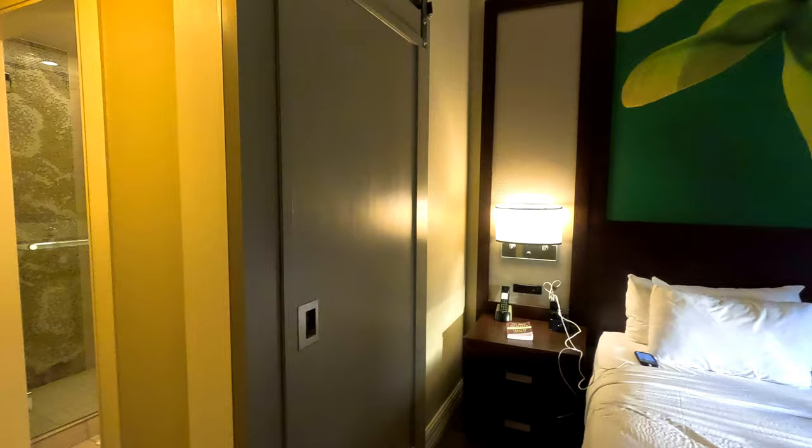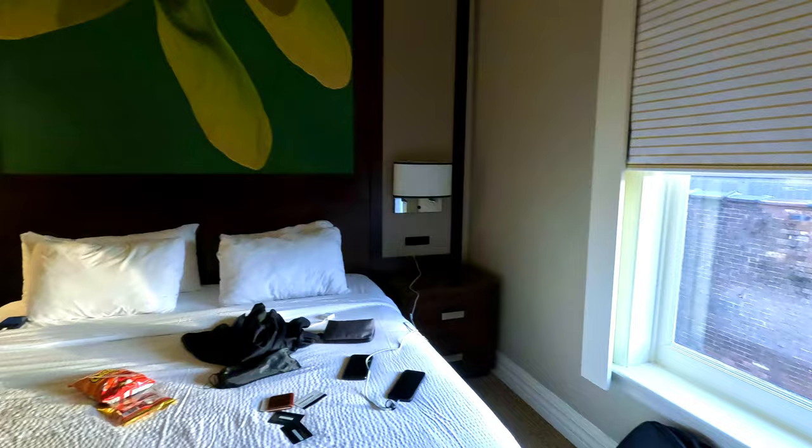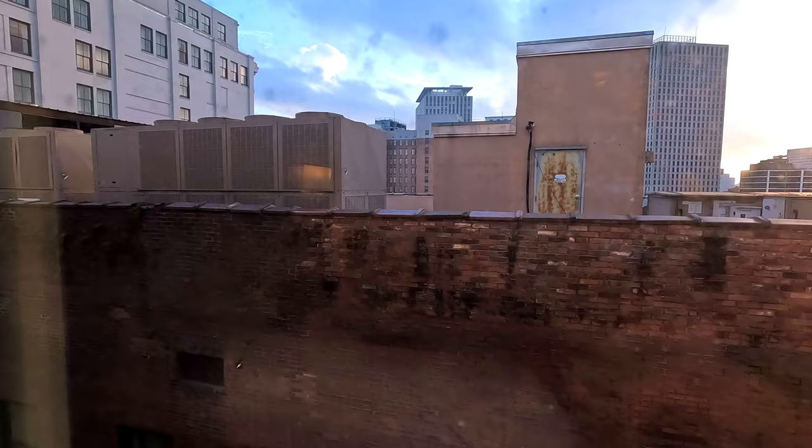And you can close that door to the suite. I'm going to close that, it's pretty cool. I like that mechanism. And the view of the wall. Now you could see kind of New Orleans outside.